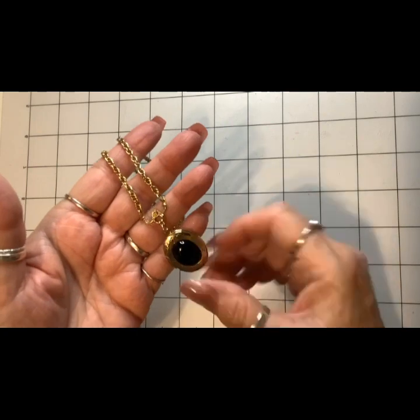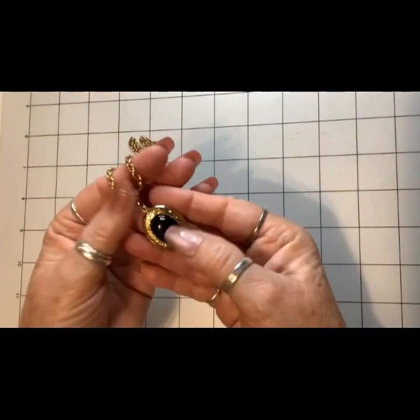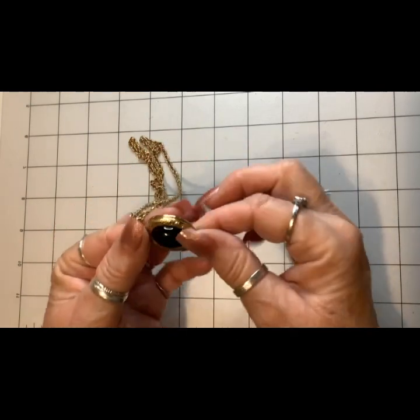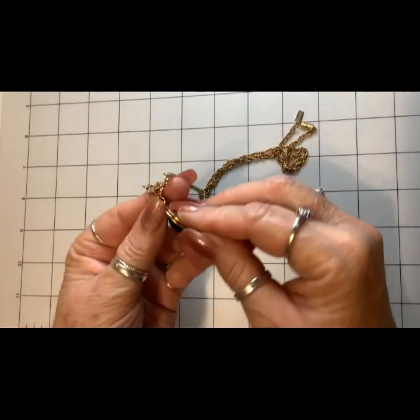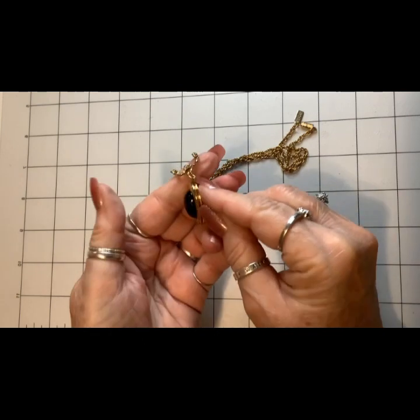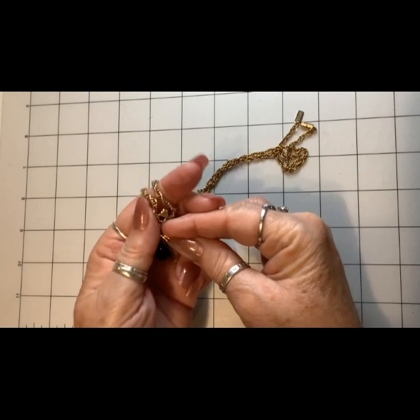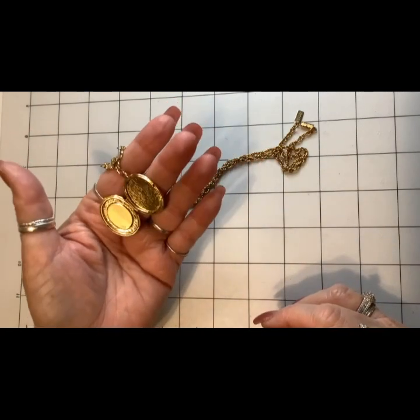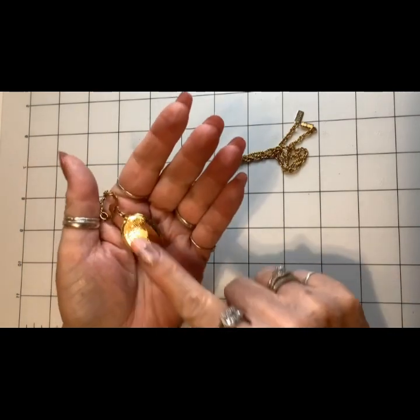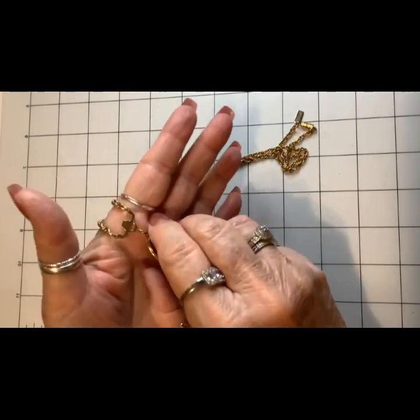Okay, this is gorgeous too. This is a beautiful locket with almost a glass. I can't tell. It's a cabochon, as you can see from the side. Let's see if I can get this open pretty easy. Should be able to, yeah. Beautiful on the inside, look at that. The back is just a really pretty texture to it.